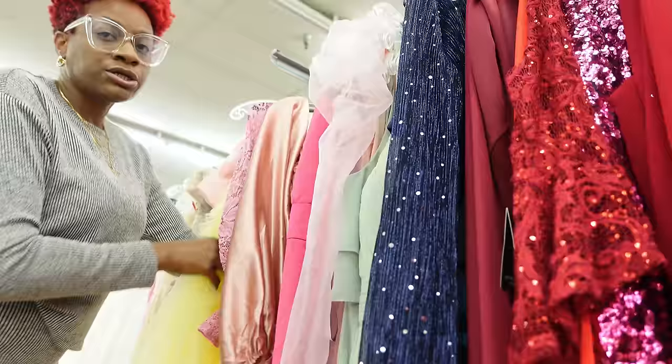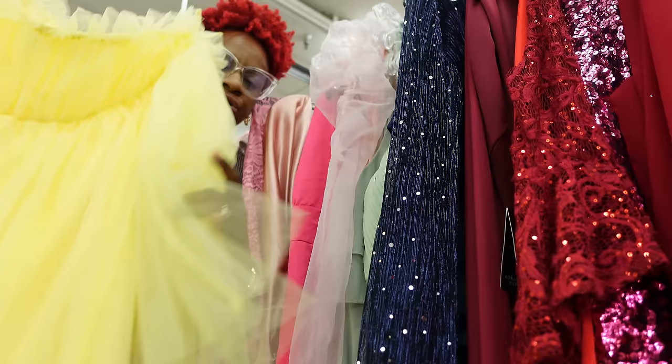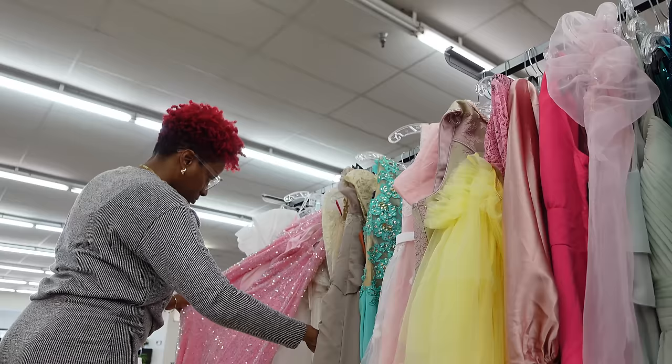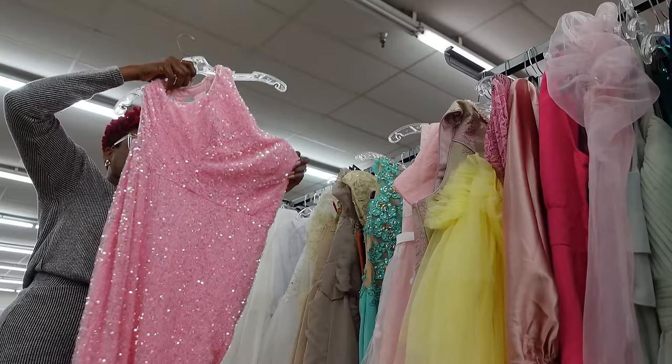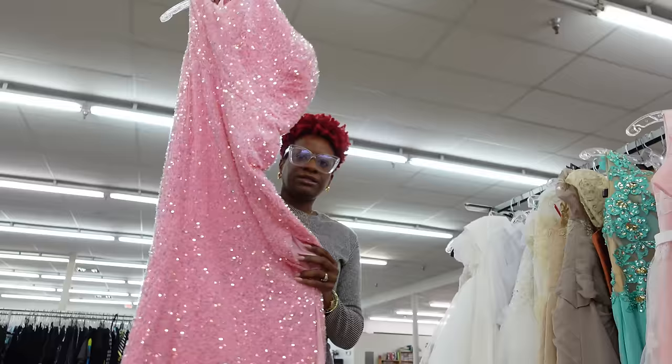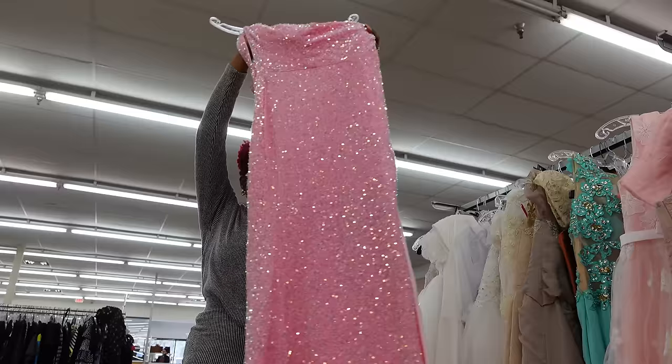Y'all remember that big poofy yellow gown I found in here and showed y'all? Look at this. Here's another one you can use for like a maternity shoot or something. So cute. I'm trying to get it on the thing right, but look at this, y'all. It's a pretty pink dress. Look how pretty that is. It is so pretty.